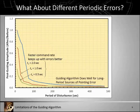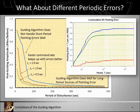The second thing that comes through pretty clear is that the algorithm, as I've implemented it here, and based on what we've seen in that previous video, the guiding algorithm does a pretty darn good job with long period sources of pointing error. All right, and what also comes through here, the guiding algorithm is not handling short period pointing errors well. Now, this goes back to that plot that we started this presentation off with, and the one we ended the last presentation with, because it's completely consistent with what we're seeing here.